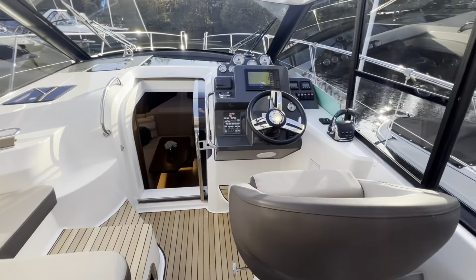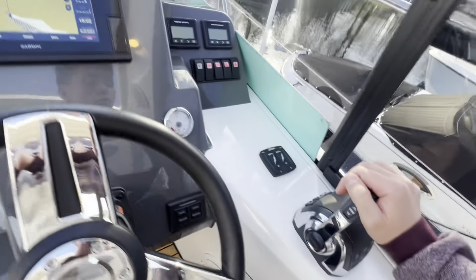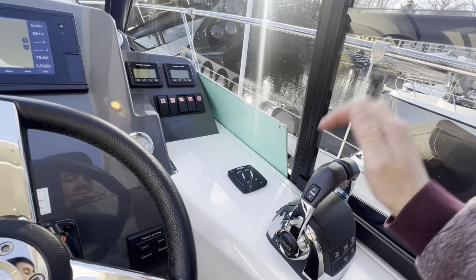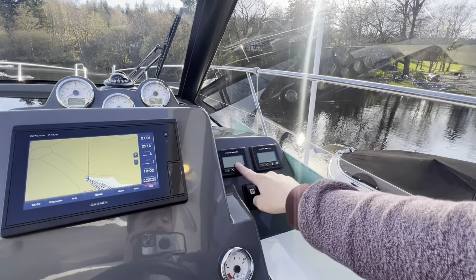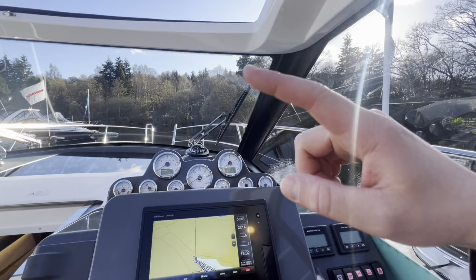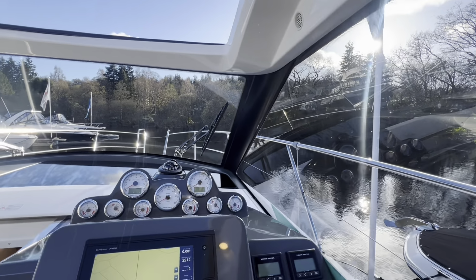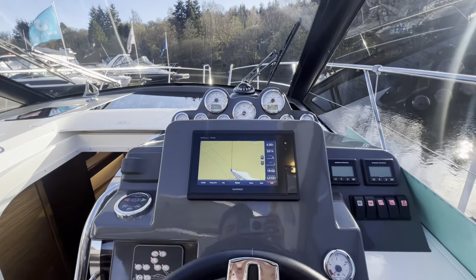Excellent. Now on to the helm position. Seat has the bolster, we'll push that down. We've got our twin throttles because it is the twin engined option. Electronic throttles, trim tabs just in front, your Volvo EVC information, fuel tank gauge, underwater lights, blowers for if it gets misty up at the bow. You then have these very small nighttime LED lights that run the entire way throughout the bow. We'll show you more on them later on.